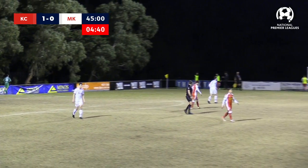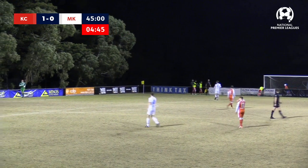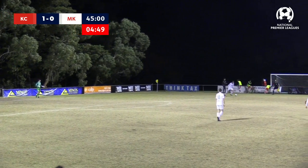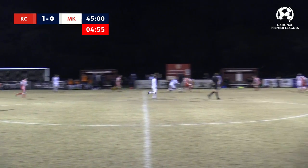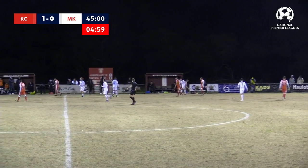The fullback striking on the volley. Foot or two wide of that near post. Bryce. Awfully trying to turn. That'll be Kingston's throw again.